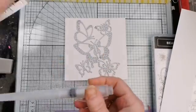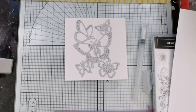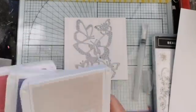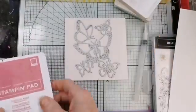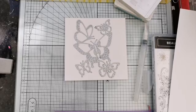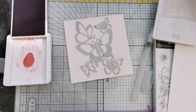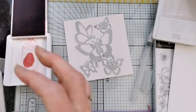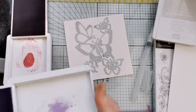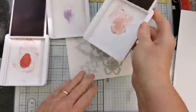I'm going to bring in the big fat water brush just here, and we're going to have, let's have a look, I've picked up some Rococo Rose, some Highland Heather, and some Blushing Bride ink. And let's give this a good squeeze. We'll get some ink into our lid. Do the same with the others. Ooh. Bigger squeeze. And then Blushing Bride.